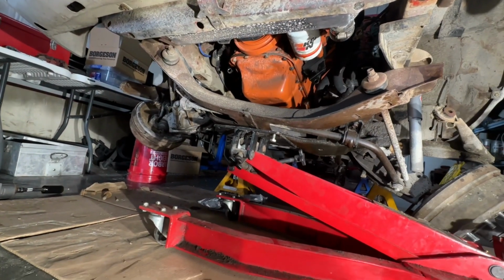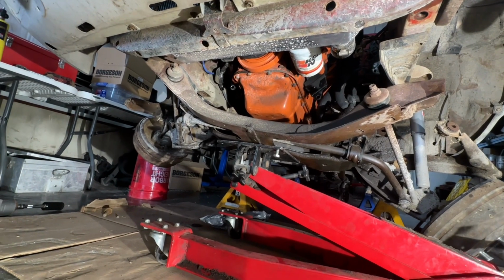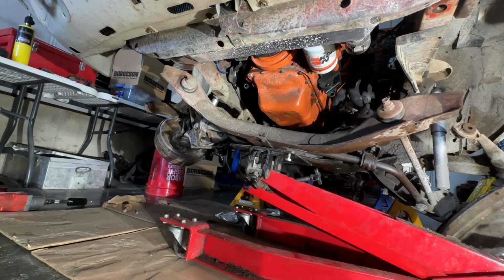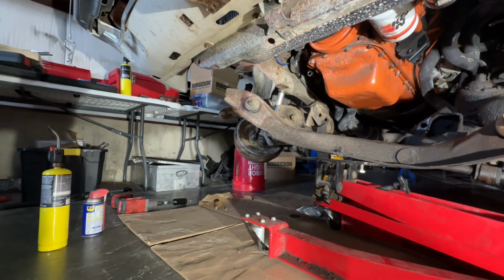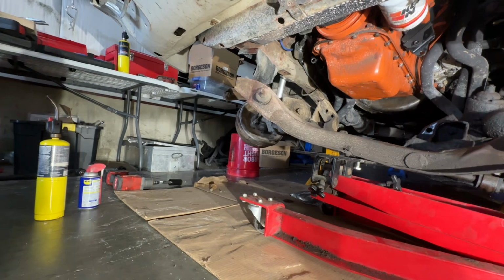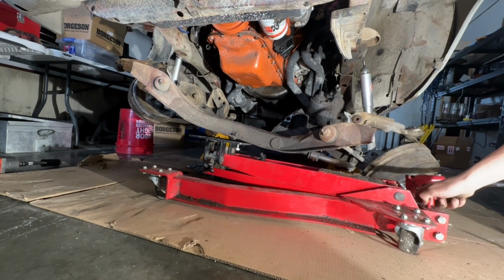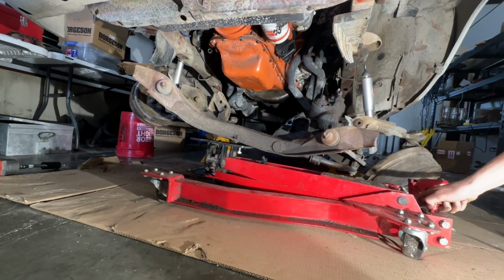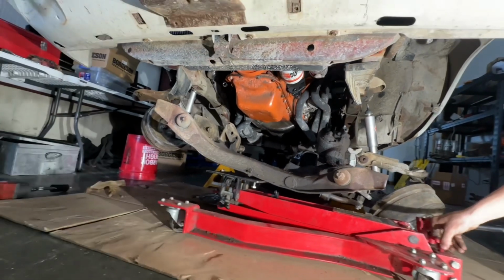You just want to be cautious doing this. Go ahead and just drop it now. It's free of everything-ish. Oh, the other shock, for whatever reason, even though it's all unbolted, the other shock's kind of holding it up. Go ahead and just put it all the way down, and then we'll go and just tap that with the rubber mallet on that side, and it should drop.